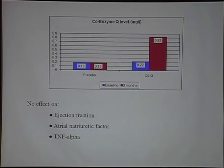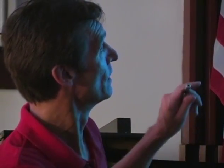There was no effect on ejection fraction, TNF alpha, which is an inflammatory marker, or the atrial natriuretic factor, which is kind of like the B natriuretic peptide we talked about last week. So the ejection fraction didn't go up, but their symptoms got better.